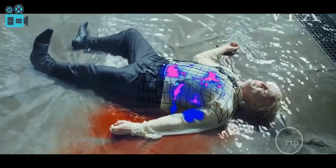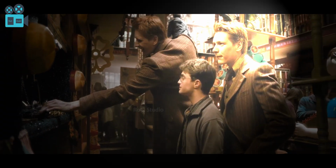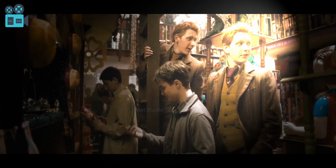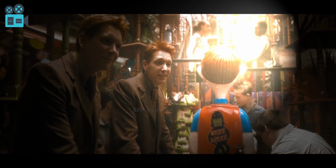Another delightful moment from Half-Blood Prince is when Harry and Ginny step inside Weasley's Wizard Wheezes, Fred and George's chaotic but brilliant joke shop. The shop is packed with magical inventions and endless quirky surprises. In one corner, we spot a miniature dragon with a tiny popcorn machine. This little creature breathes fire straight from its mouth, roasting the popcorn in the most whimsical way possible.